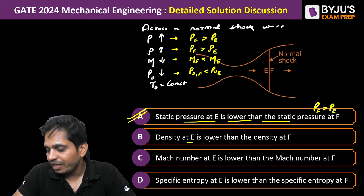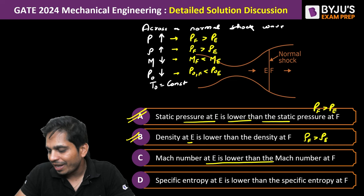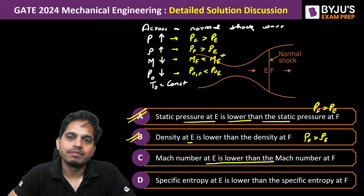Density of E is lower. So density of F is greater than density of E. If E is lower, it means F is higher. This is also correct. Mach number of E is lower than Mach number of F. This is not correct. Mach number of F is lower. F is lower. Okay, so this is not correct.